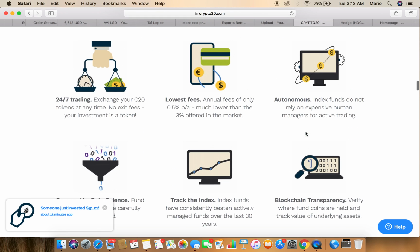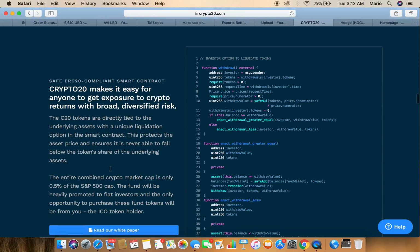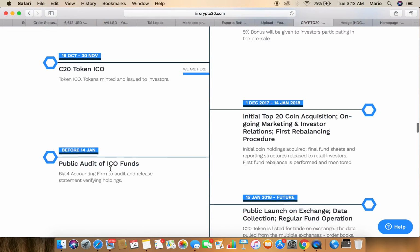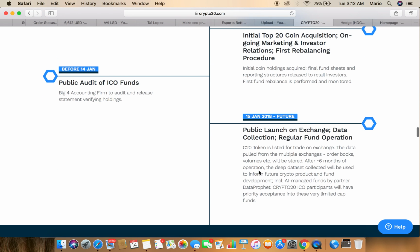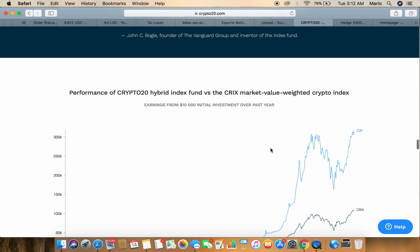So pretty cool. These are the fees. They're doing 24/7 trading that you can do. They are actually planning to drop their platform in January. So around January, they're dropping the platform. They'll be adding things along in the future.